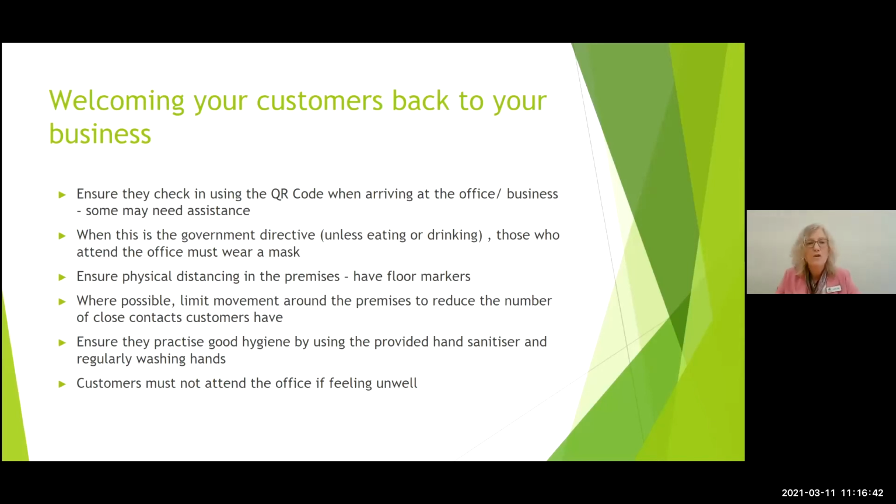How are you going to ensure your physical distancing in the premises? So Manningham City Council have some fantastic floor markers that they will give you for free that you can put throughout your business, or you can just put them in areas where people tend to congregate. Again, these visual cues help people remember what is expected.